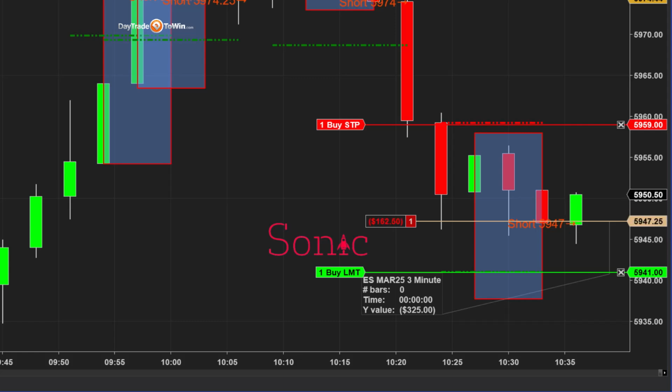Something else you should consider is the risk to reward ratio. As 2025 begins to trade, we're seeing more and more volatility, and volatility is good, but just look at the stop in comparison to the target. If it's really upside down where you're losing so much more money than you're trying to make, that's the trades you want to skip. And that's why the Sonic trading system gives you the stop as well as the target, and you can see whether or not the trade is worth taking.